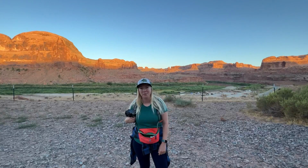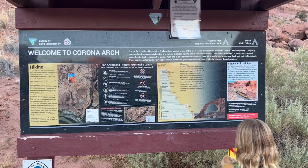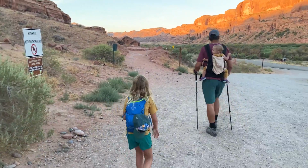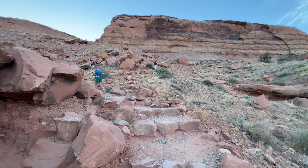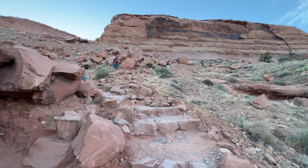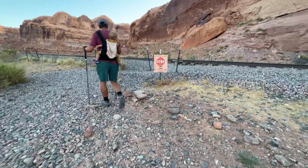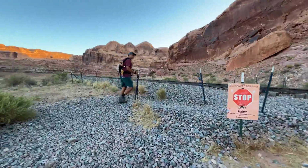Good morning from the Corona Arch Trailhead. We are here right at like 6:15 a.m. We were trying to beat the heat by getting here a little bit early. We weren't the only ones with this idea. It's already 75 degrees at 6:15. It looks like it's gonna be a beautiful day. The sun is coming up and I can't wait to see the Corona Arch. We didn't get to see this last time we were here, so this will be a treat for all of us.